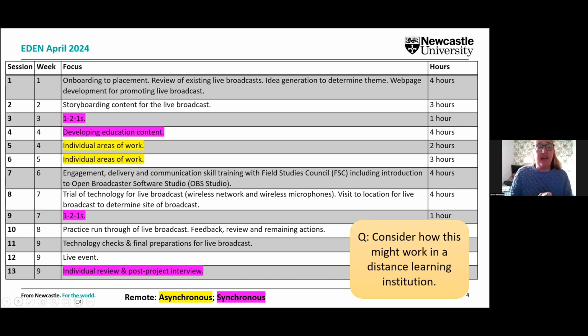So again, another prompt that you might want to consider is, like I said, Newcastle University isn't a distance learning institute, but how might this approach, this 35-hour placement over 9 weeks, how would that work in a distance learning institute in your own context? So that might be another thought for consideration.